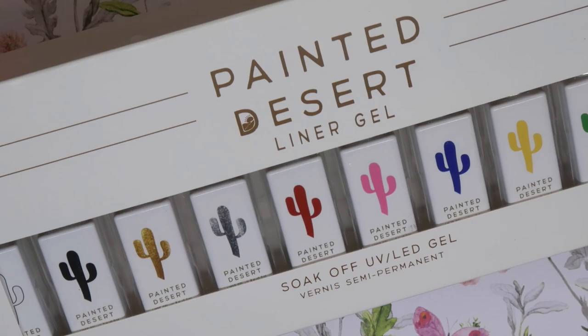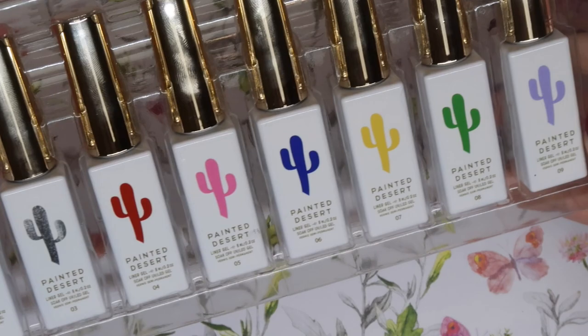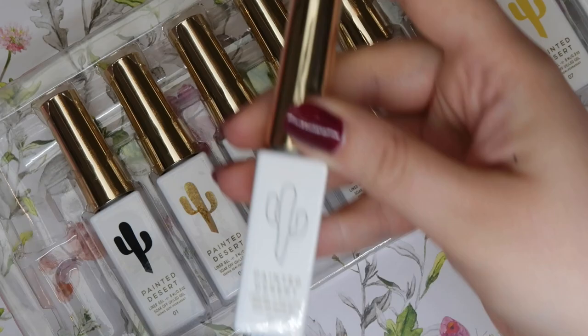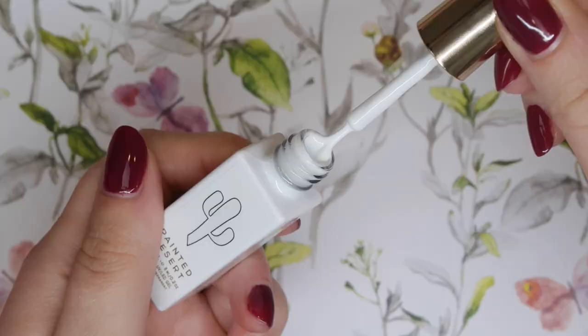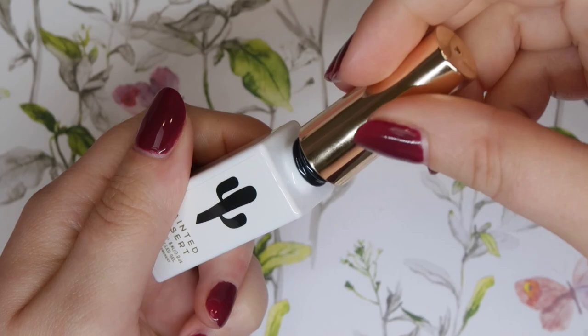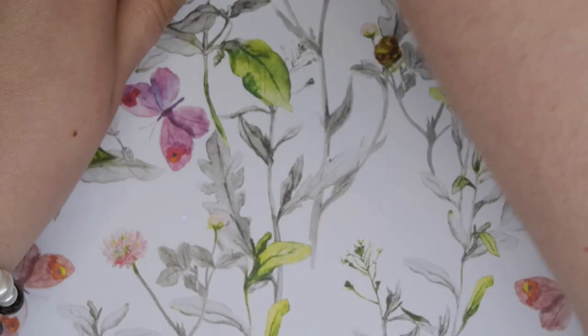The liner set has 10 liners in it, and the nice thing about these is the size of them. You get a pretty decent amount of product. I want to say they're 12 mil. Yes, they are 12 mil containers. So you get a white one, fairly fine hairs on it, which is nice to see. So you get a white, black, violet.